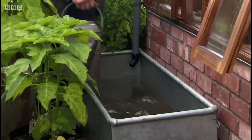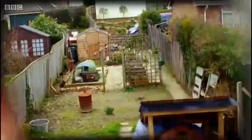Now, Carol has been visiting Dan and Dom over the course of this year, helping them out as they develop their new garden. And this week, she's guiding them in growing plants in containers on their new patio.